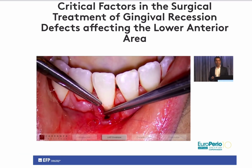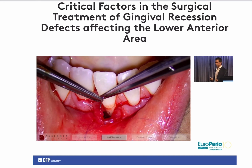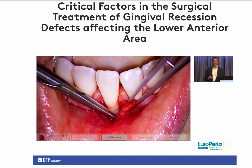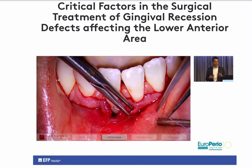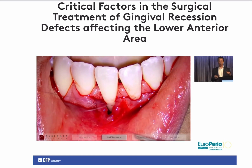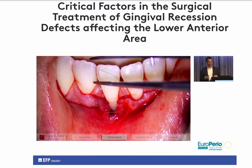Now, with a very mobile and elastic flap, I can start closing the recession. Nowadays, I always start from the apex and move coronally. I use double cross sutures. My first suture is placed at the base of the recession. I'm using a 7.0 suture.